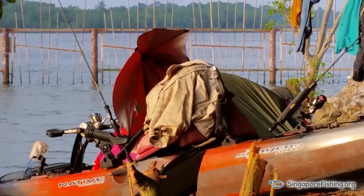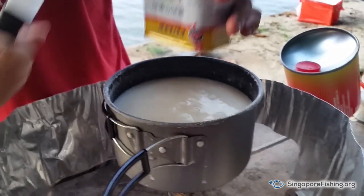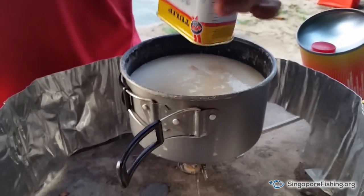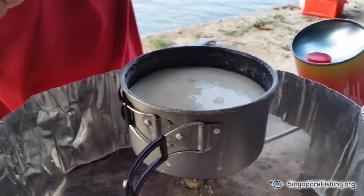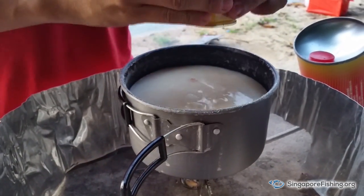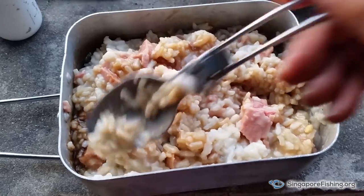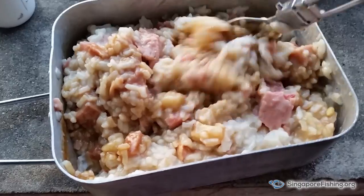I'm gonna put on my dry pants while it's still dry. We got mushroom seasoning, rice, luncheon meat with bacon bits, and cream of potato. Late edition in the form of soy sauce. It's gonna be great.